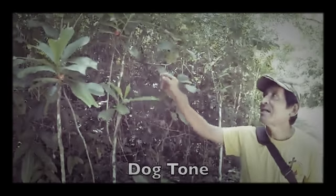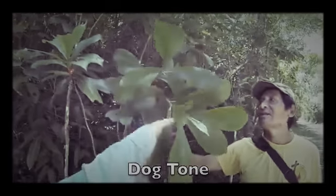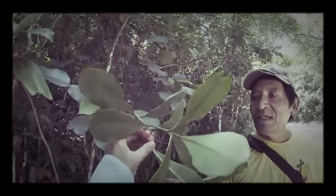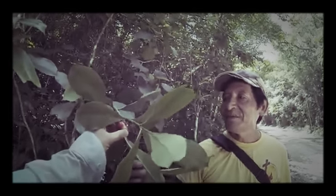We call it dog stone, for the seed that resembles something like that, you know. You're saying it resembles dog's balls? Yes, yeah, dog's balls.